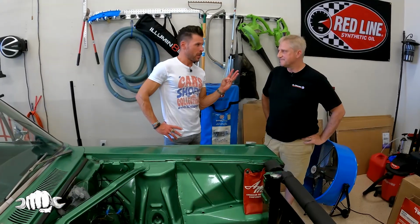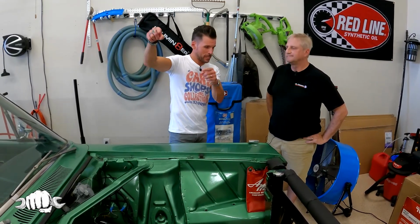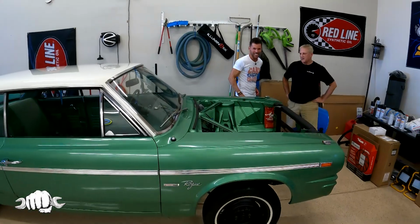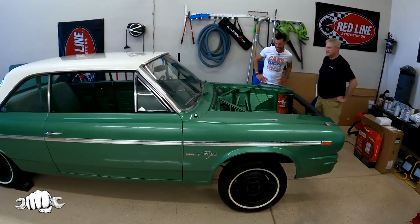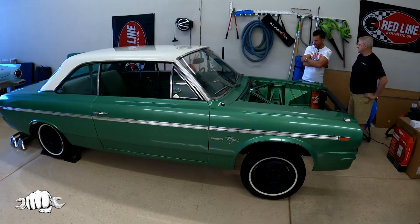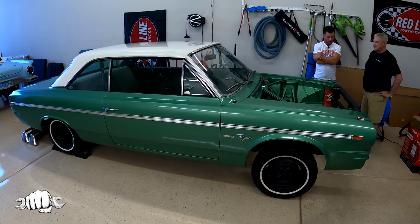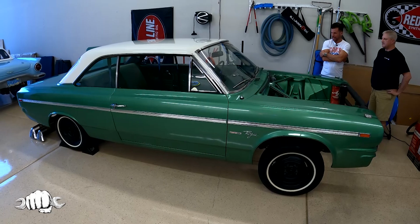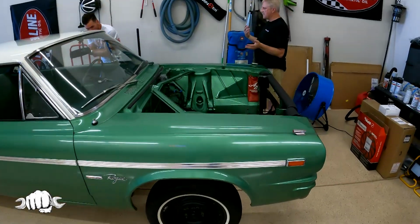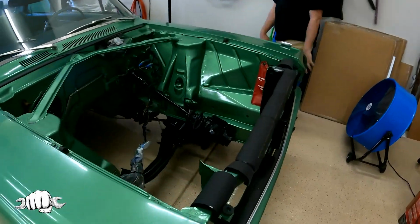So you told me you had three cars. I knew about the Gasser. I knew about the Mustang. This was the mystery to me. Tell me more about the Rambler. Yes, this is a work in progress. This is a 1969 Rambler Rogue. Only a few thousand of these were ever made. This was actually the base car that they made the AMC Scrambler from. So if people know about the AMC Scrambler, this is the base car that they started with.